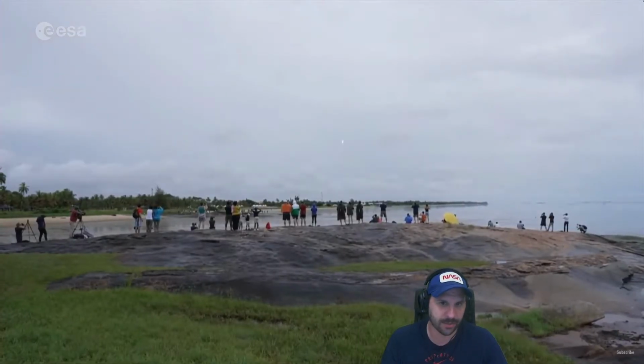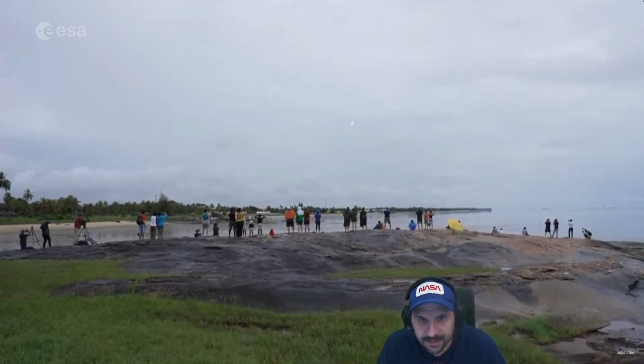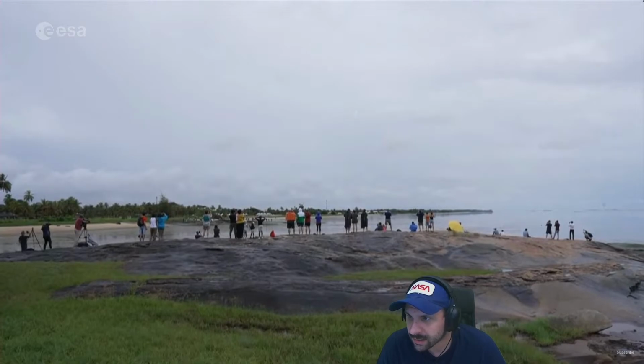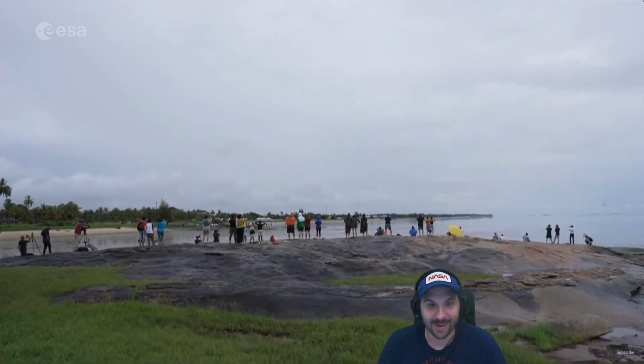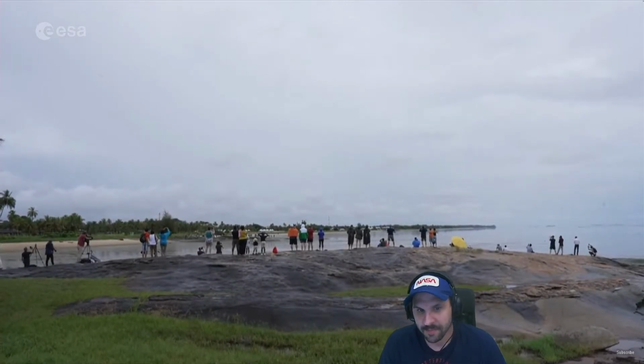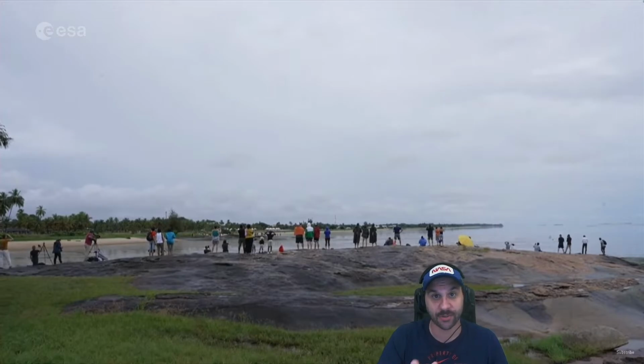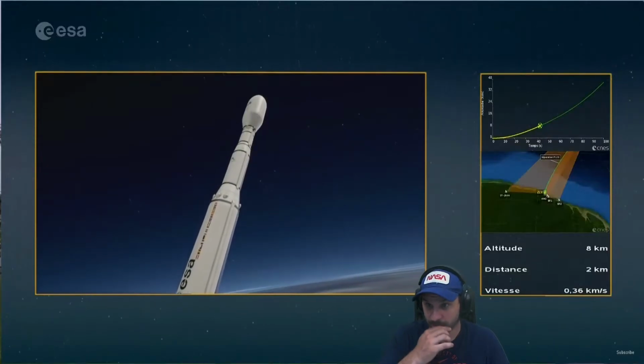Beach shot is good too, I guess. George Russell in a racing car. Trajectory nominal, from the beach in Kourou. Yes, look at how fast it is. And it's gone. Acquisition. She's a monster. Guys, Ariane 6 is going to have 4 of those first stages attached to it. Like I said, no joke.